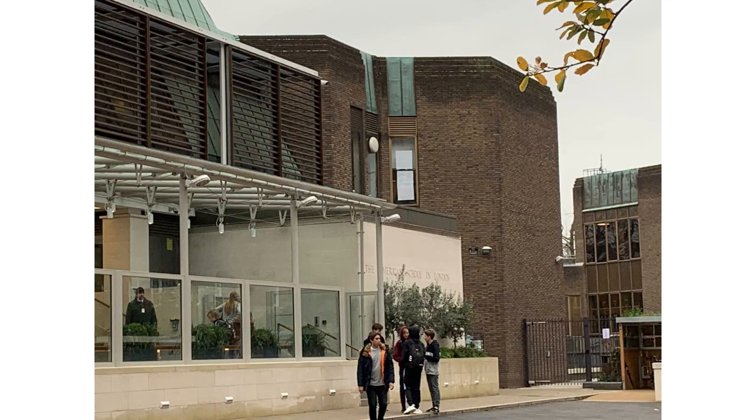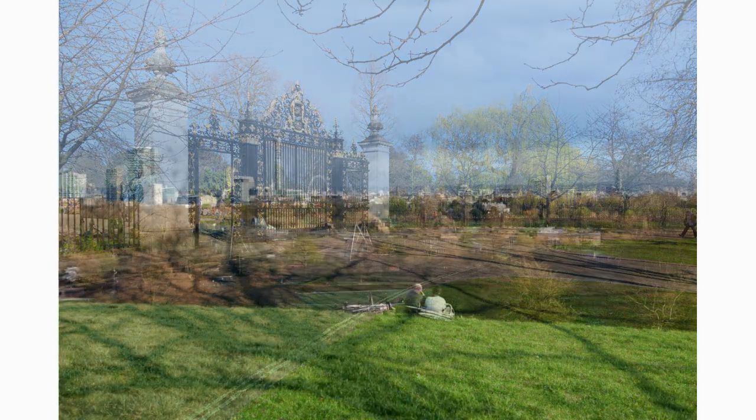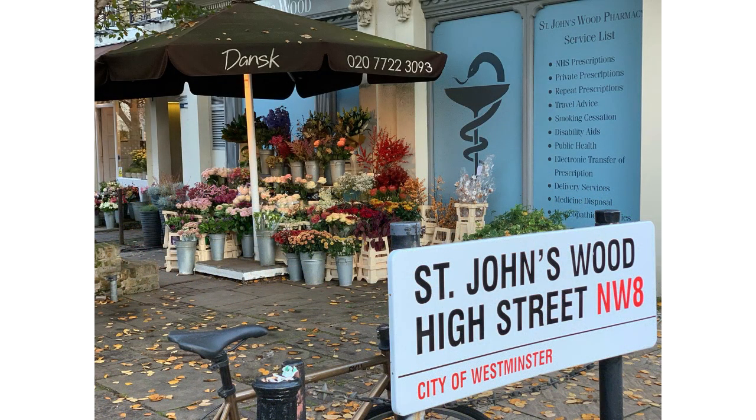So I know that the St. John's Wood budget is not for everyone, but this does showcase one of London's most desirable neighborhoods that is fairly attractive for professionals and families because it has access, being nearby to the American School in London, great transport options, and really with Regent's Park and Primrose Hill nearby offers lots of access to green spaces as well as having a fabulous high street as well.